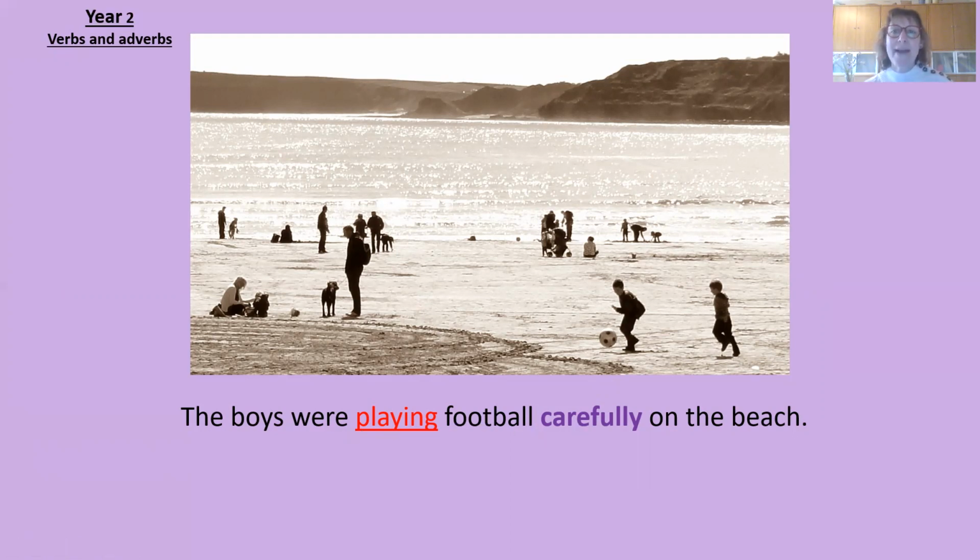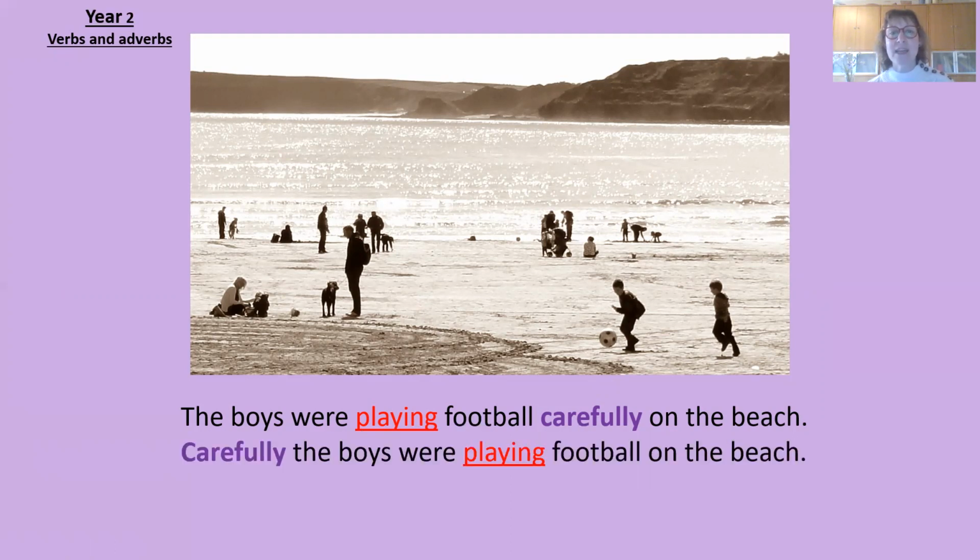The great thing about adverbs is that we can move them around a sentence. And the sentence will still make sense, and it varies what our sentence looks like. So we can actually begin the sentence with the adverb. So carefully, the boys were playing football on the beach. So we've still got our verb, they're playing. It's still got our adverb that tells us how they're playing, but they're playing carefully. Carefully, the boys are playing on the beach.